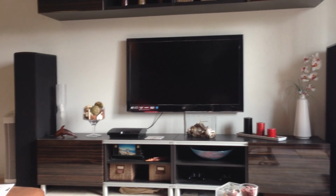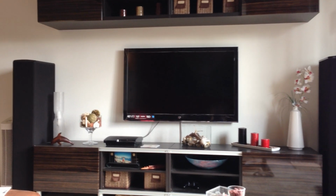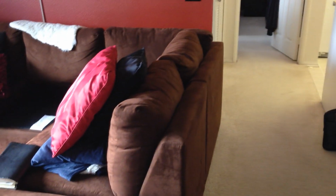So again, this is a very small apartment, but I wanted it to be just really nice for my wife and I to either watch TV on the couch or what we do when we're watching movies on the projector. This is a sectional, actually in pieces, and we push the couch back just a little bit to about right here, and then we lay in the corners and then watch the projector here.